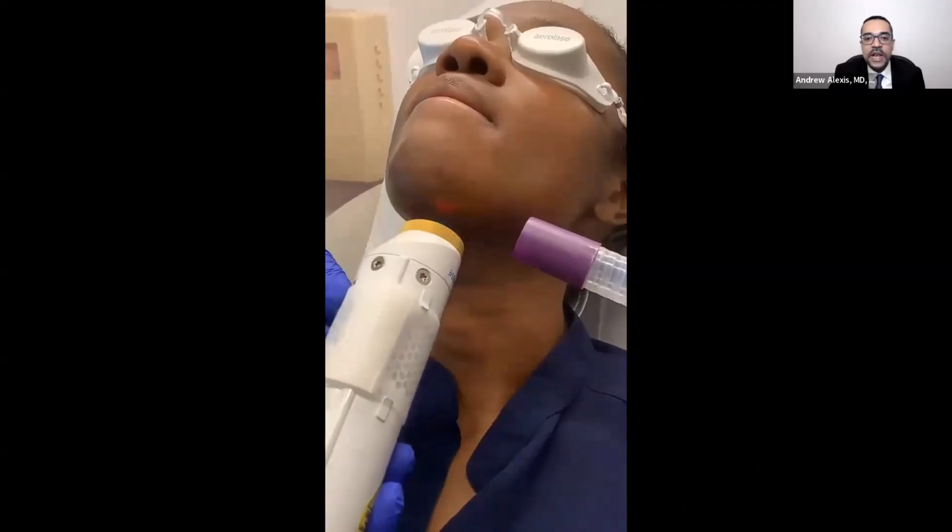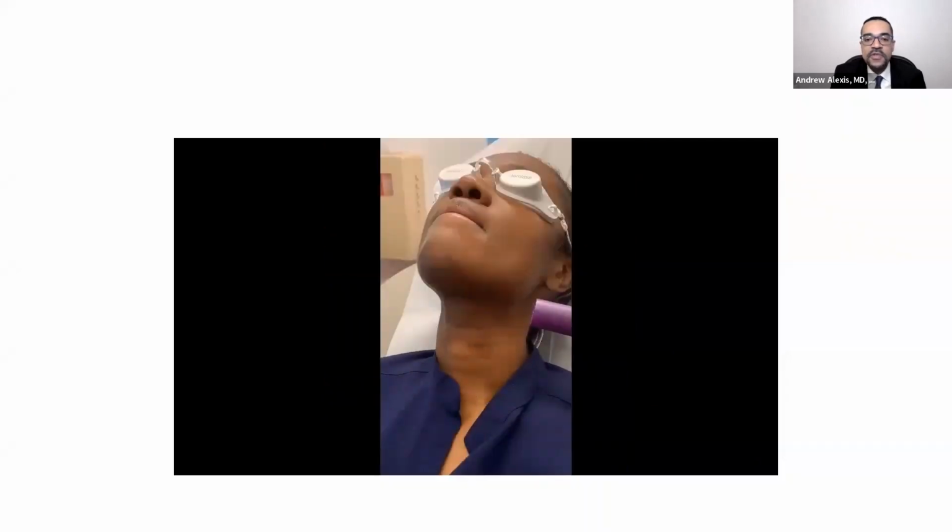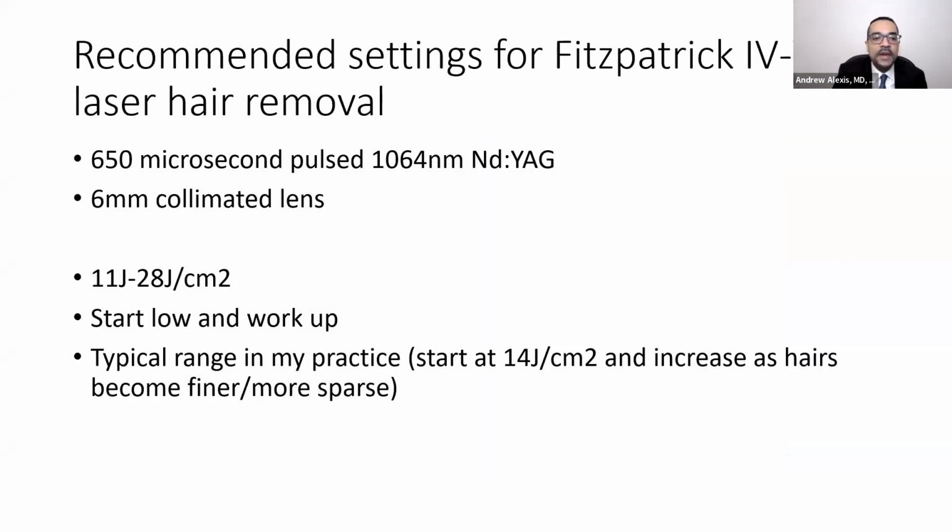So these are a range of examples, and this is what it looks like. As you can see, the laser is held away from the patient's skin, no contact, and pulses are delivered. So recommended settings: this device has a 6 millimeter collimated lens, and at the 650 microsecond pulse duration with the 1064 wavelength, we use fluences typically in the range of 11 to 28 joules per centimeter squared.